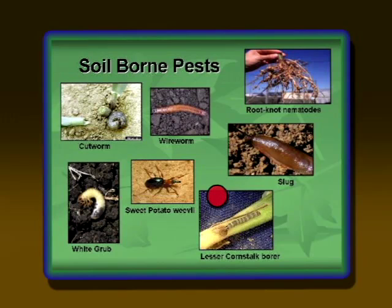Cornstalk borers, you can sometimes use BT on those, but you may have to inject it with a syringe. You may have to do that for squash borers too, to be able to kill them. You need to watch, see where they are.